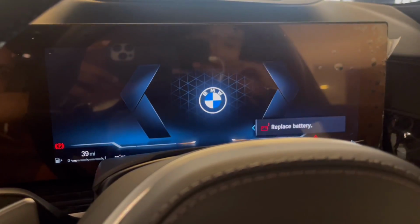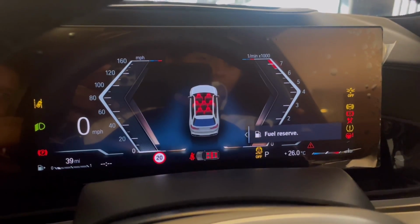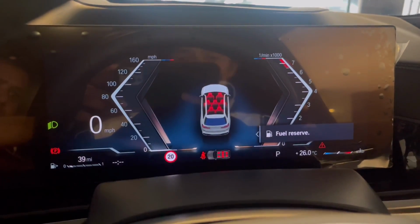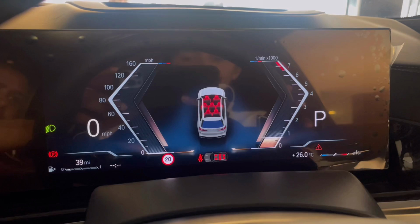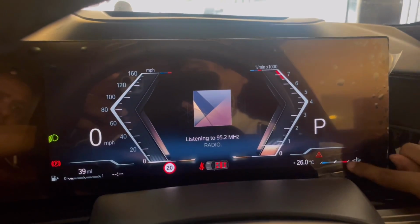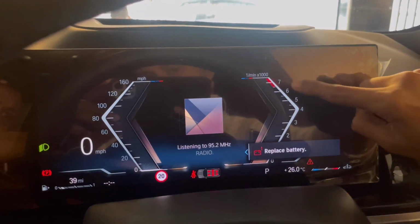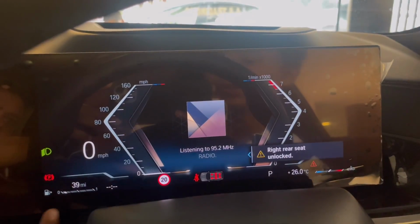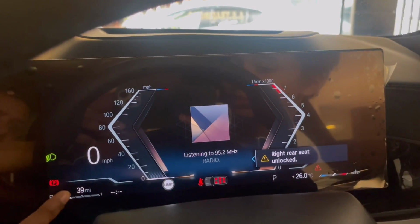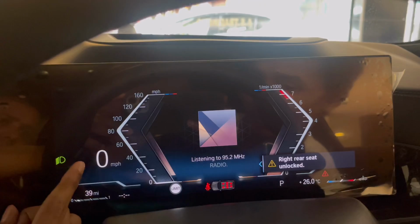On the brake, pressing the start button, and then it does a nice animation and turns on. So this is a completely new display, completely new design. You have which gear you're in here, engine temperature, outside temperature, and then you have the RPM that red lines in 6,500. And you have the fuel gauge here, how much fuel it has, how many miles it's going to go, and then the speedo right here, and top speed is 160 miles.